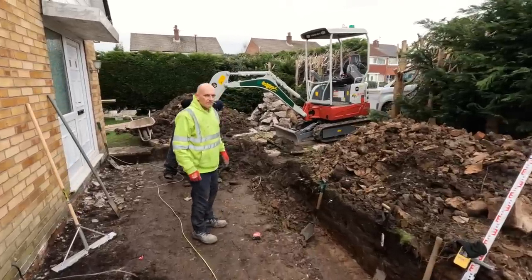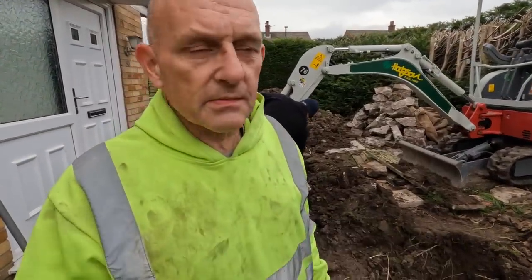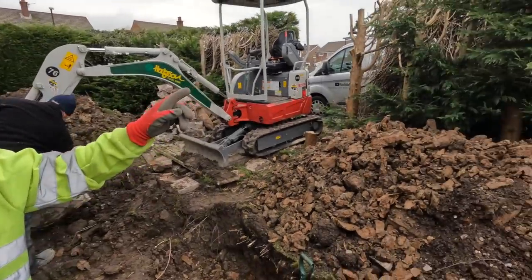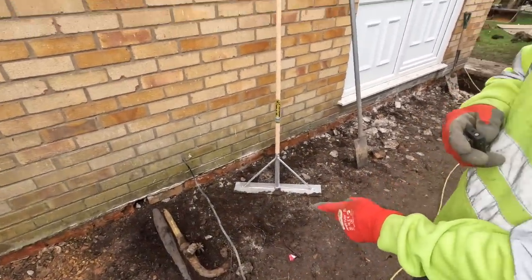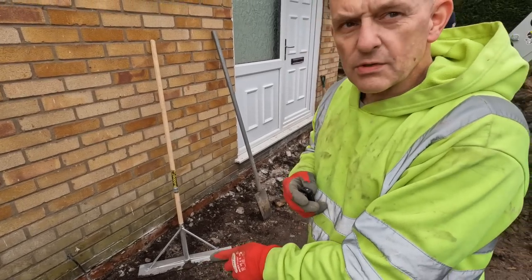So, what were your words you wanted to say? Good news, bad news, Dave. Good news, bad news. So, good news is we don't have to go 2.5 metres deep. Bad news for Roy is his hedge has got to go. Bad news was we found this gas pipe, which is, that's not a valve, that's a, what did you say it was? Plug. A plug.